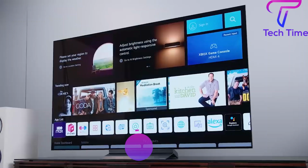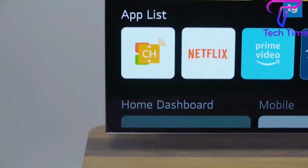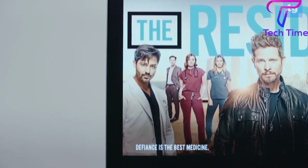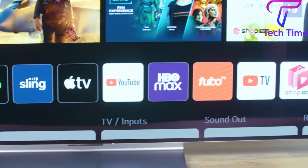One other interesting feature of the C2 is that it runs the latest version of the company's smart system, which was rebranded as WebOS 22 earlier this year. That is incredible! The platform uses a homepage where you can edit the layout and access options at the top that allow you to switch between accounts or select the most recent input used.